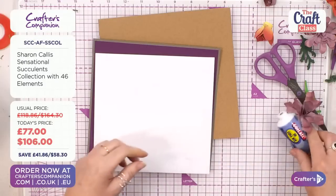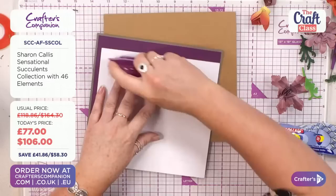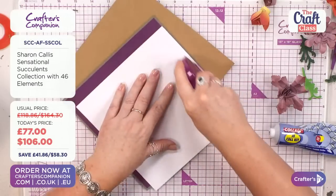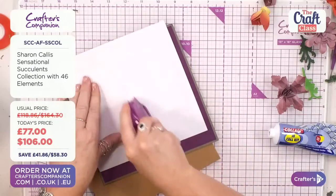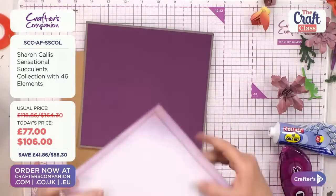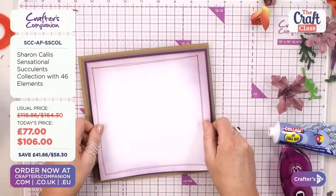Actually, I need that glue out, so I won't put the lid on. But we will just pop our card together, because it would just be a shame to actually not use all these gorgeous succulents. I can tell my hair's getting long because as I'm talking it keeps blowing into my mouth.